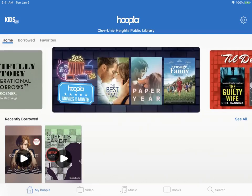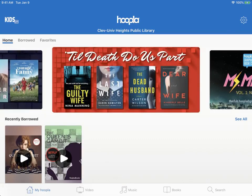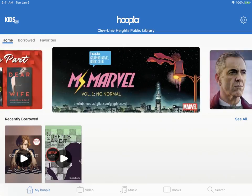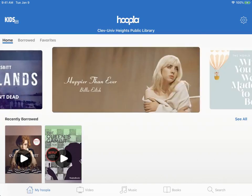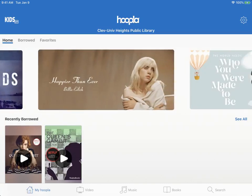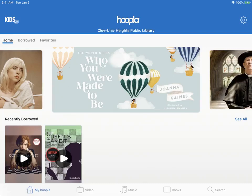There are lending periods for Hoopla items. You can find this, it'll say on the app, but I'll just say movies are 3 days, TV episodes are 3 days, music albums are 7 days, and audiobooks are 21 days.